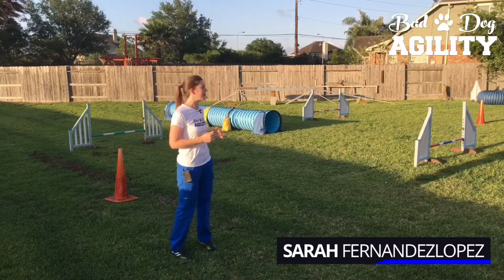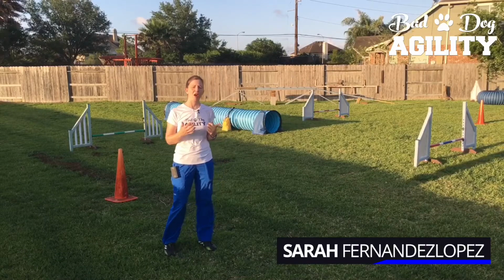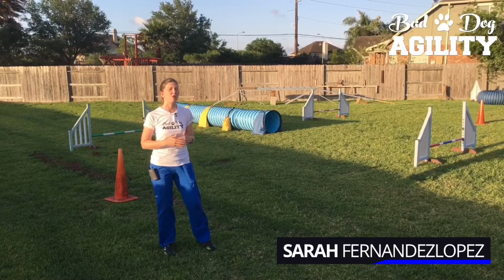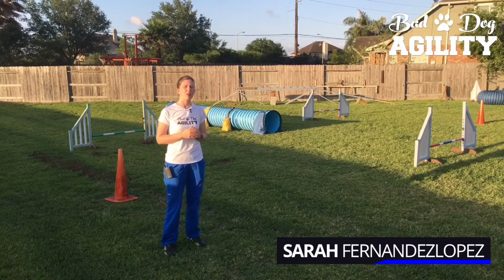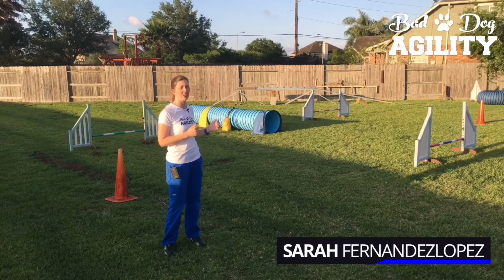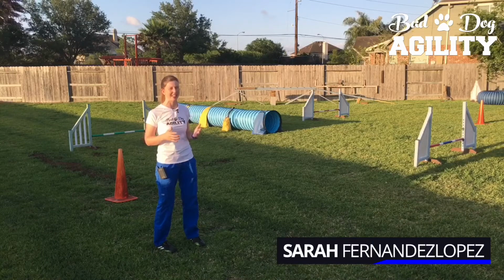So we're going to be talking about blind tunnel entrances. Now, tunnels are an obstacle that people usually teach. It's one of the first obstacles they teach. And for the majority of dogs, it's an obstacle that the dogs like to do. But there's one skill that the majority of trainers have not taught their dogs with the tunnel, and that is to find the tunnel entrance when the dog can't actually see it.